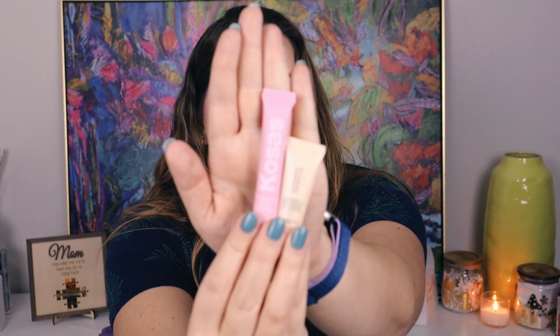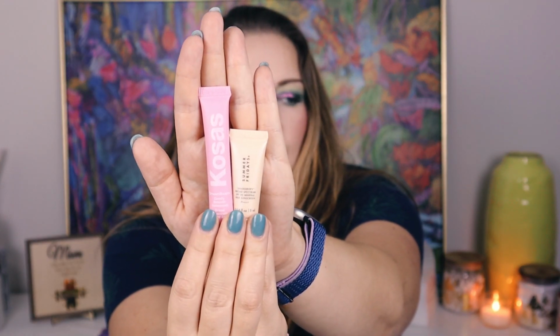It is also not what I'm currently using. I'm, again, trying to clear out what I already own before I start using new stuff because I just accumulate way too much, and I'm trying really hard to get that under control. I think I only have two other items that are not makeup. So they are both sunscreen samples. So this is what we have here. We have one from Kosas and one from Summer Fridays.